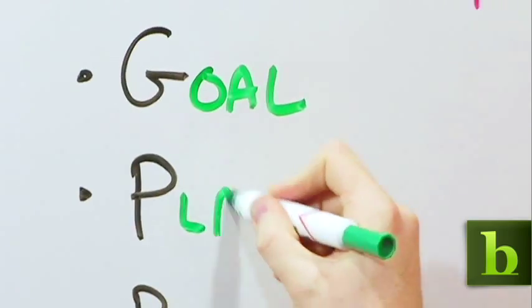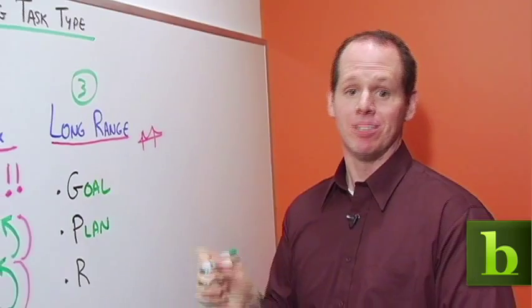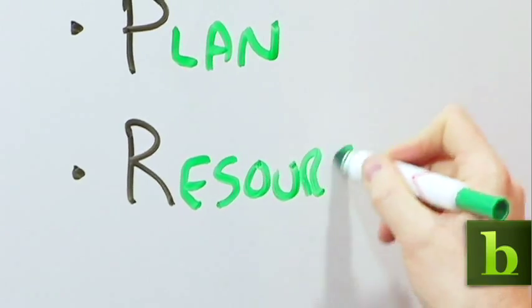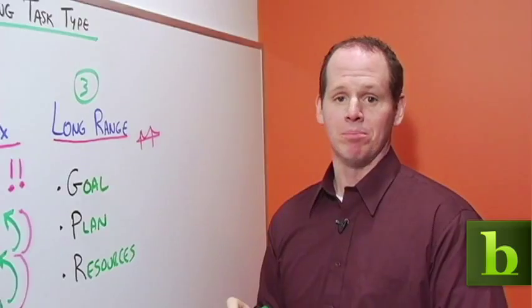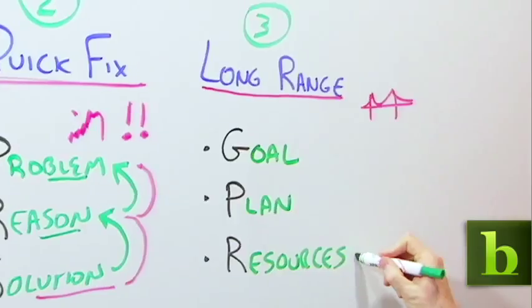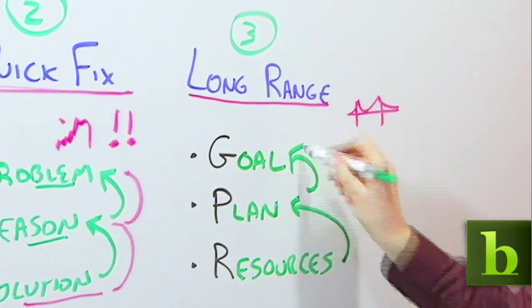The second thing you need is a good plan. A plan is a set of steps to accomplish the goal. The third thing you need, and this is often overlooked, is resources. You need to have the pieces in place, the human manpower, the money, the materials, to support the plan that will help you to achieve your goal.